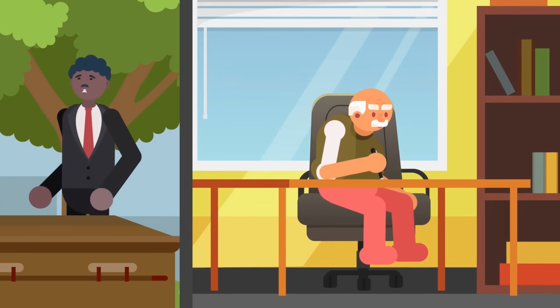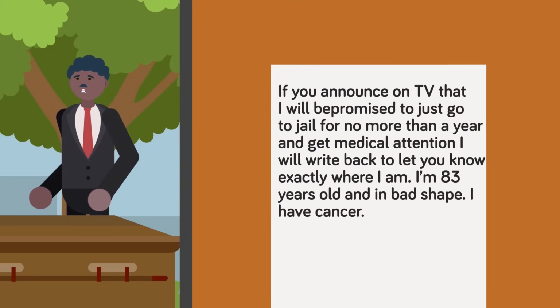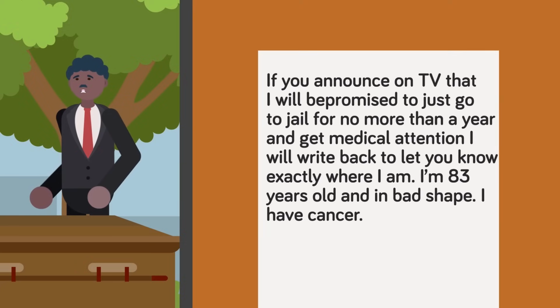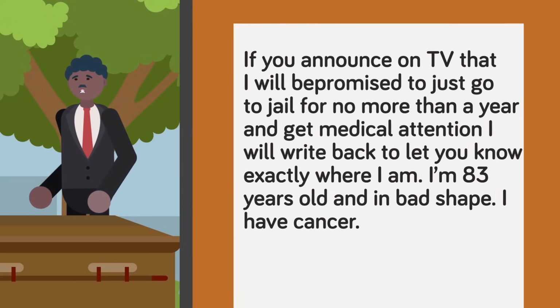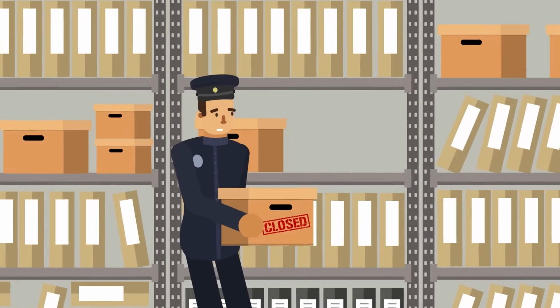The letter also includes this: if you announce on TV that I'll be promised to just go to jail for no more than a year and get medical attention, I'll write back to let you know exactly where I am. I'm 83 years old and in bad shape. I have cancer.